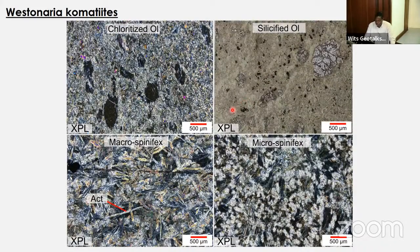And then further, we see the chloritized olivine. However, in other areas in this porphyritic zone, the olivine was not chloritized, however it was silicified, because when you put it in TIMA, it is identified as quartz. As we can see from the form or the shape of the crystals, it resembles the olivine. And you also have the spinifex zones within the flow.